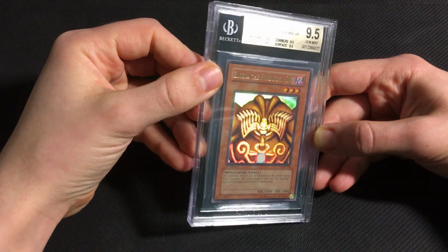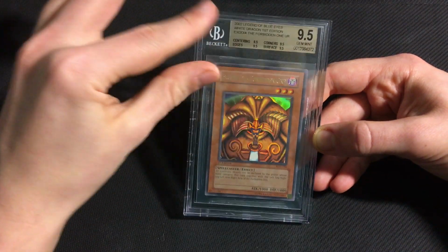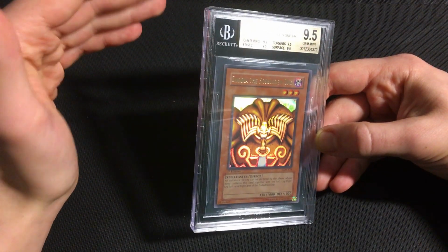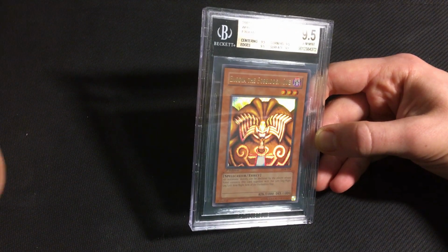is also exceptional. This has gone up a lot in value recently, so it's hard to say what exactly the value on this card is, but I would say for a quad 9.5 you're looking at a minimum of 5k, and it may be as high as 6-7k, but it's hard to say.